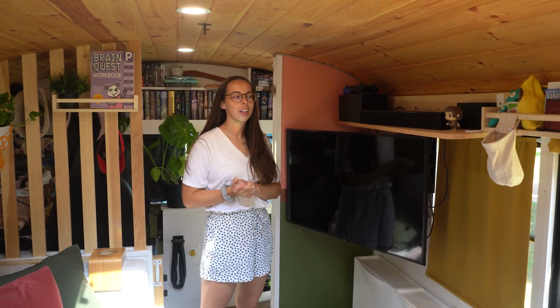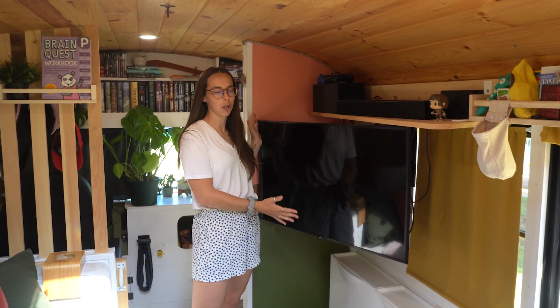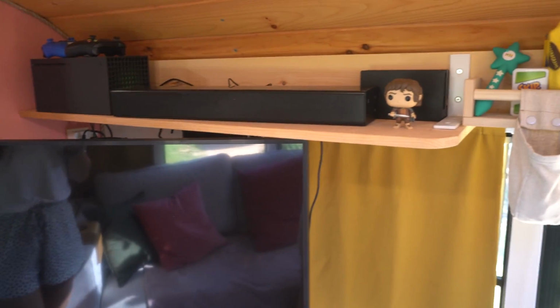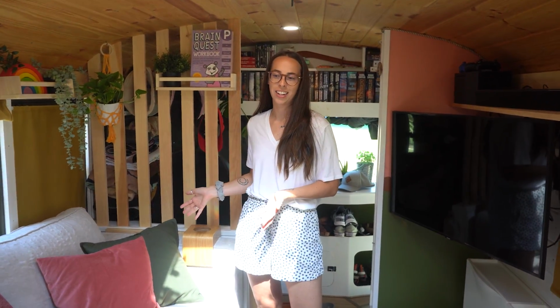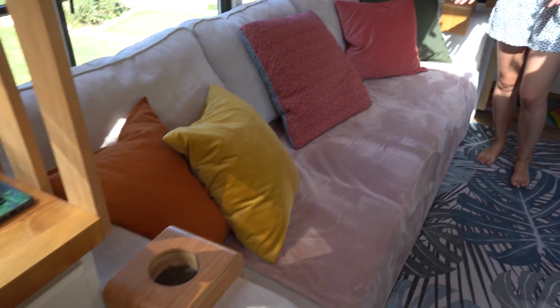So Luke got to keep the big TV from the house that we moved out of. It's a 43-inch OLED Samsung TV. Great for watching Lord of the Rings in 4K. And the compromise was that I got to keep the actual sofa that we had.